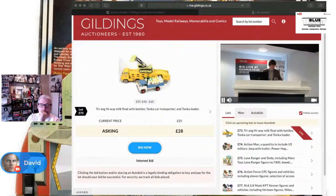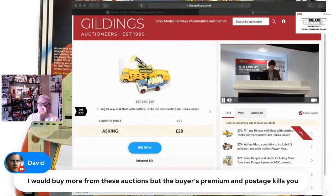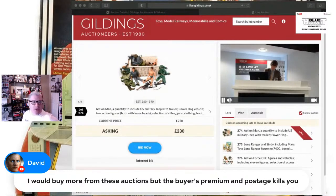Any bids on that one? 273 now. Yeah, if you've got a figure in your mind where you know how much extra you're going to pay, then you know what your limit is. That's why I do it. That's how I do it. It's like with the post earlier, I'm going to pay more than £50.